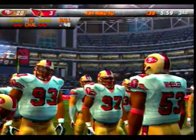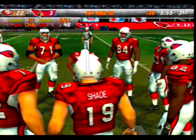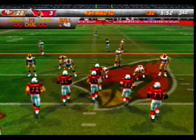Some quarterbacks love blitzing the corner because they know there's one less cover man out there and they have a lot better shot at hitting someone in stride. Ball at about midfield. Ball on the 48-yard line.